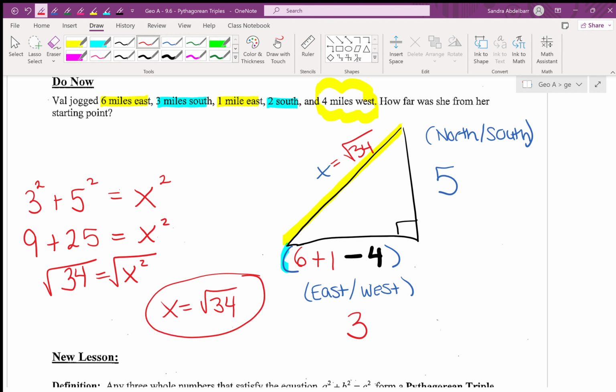Okay, so definitely anticipate a little trick in your word problem, maybe on the quiz, maybe on the test, maybe on both, who knows.